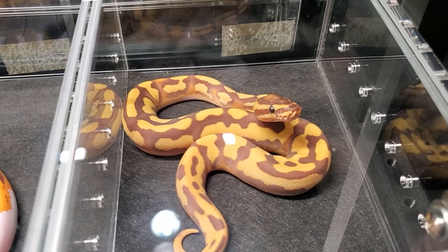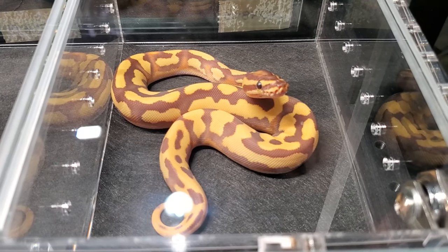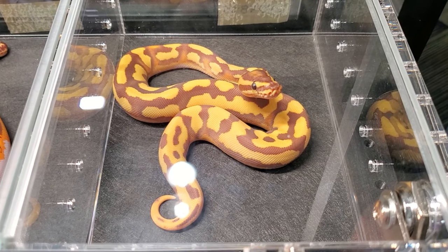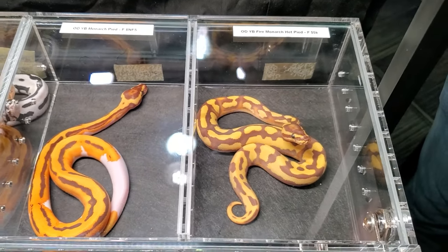That's what it's on, the black one. Yes, the pattern's very unique too. I like hurricane a lot. I agree. When the supers start coming out, I think the supers and the clown are going to keep taking it to the next level.